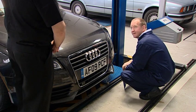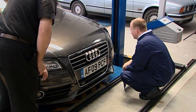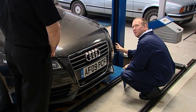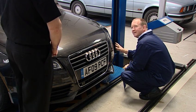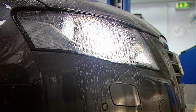Well done. I see you've remembered not to tap the lights. But did you notice this vehicle has headlight cleaning jets? I did. New testable item. Quite right. But not all new vehicles have these, Brian. No, that's because they're only required on HID or LED headlamps with a light output greater than 2,000 lumens.